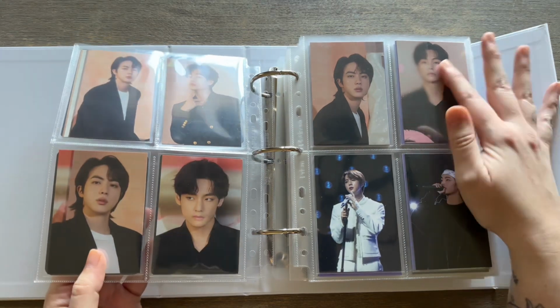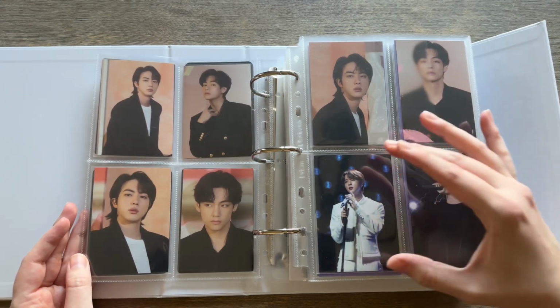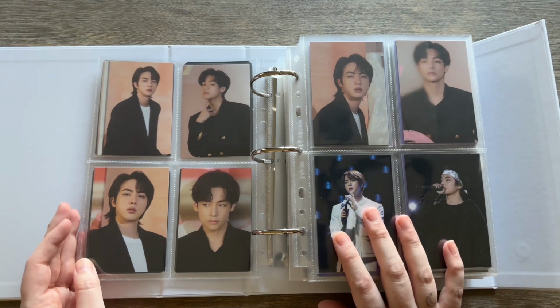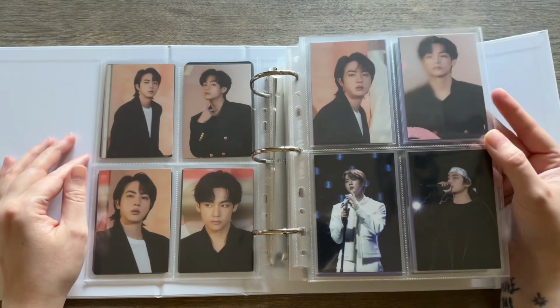Basically, I don't know. I just really like this size of card. There's something appealing to me about how much it fills a page. Also, I don't know, the sets are super cute, so.